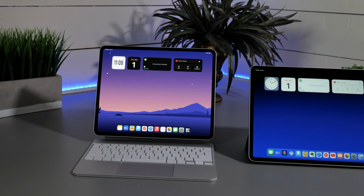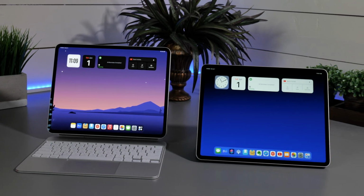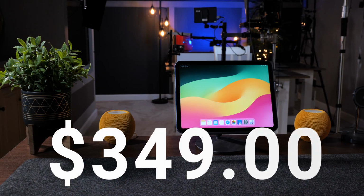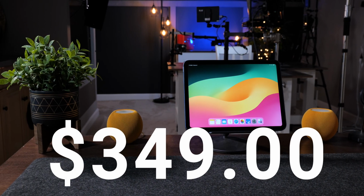Everywhere I look, there are videos about the new 13-inch iPad Pro and the 13-inch iPad Air, and I own both and they are great iPads. But what's gone pretty much unnoticed is that Apple quietly lowered the price of the base 10-inch iPad to $349. That's an awesome price, and that's what this video is all about.